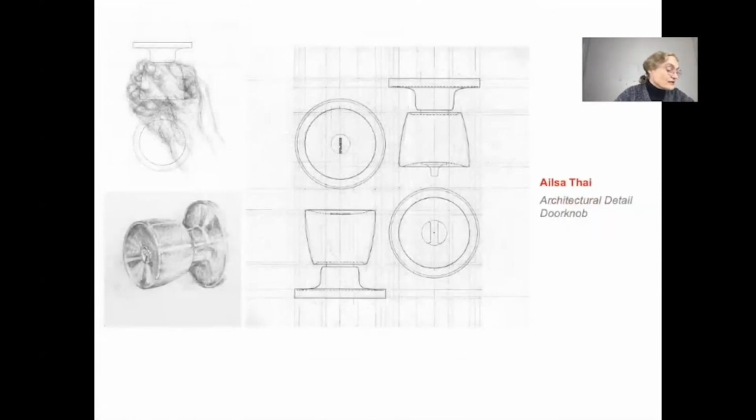In her drawings such as these studies of a doorknob, Elsa wanted to celebrate the sense of touch. Here's what she wrote for her final project text. "We touch the same doorknob, the same faucet, the same kitchen counter, and our feet step on the same floor many times every day. This kind of intimate tactile experience is now, during the pandemic, only possible in our own homes."